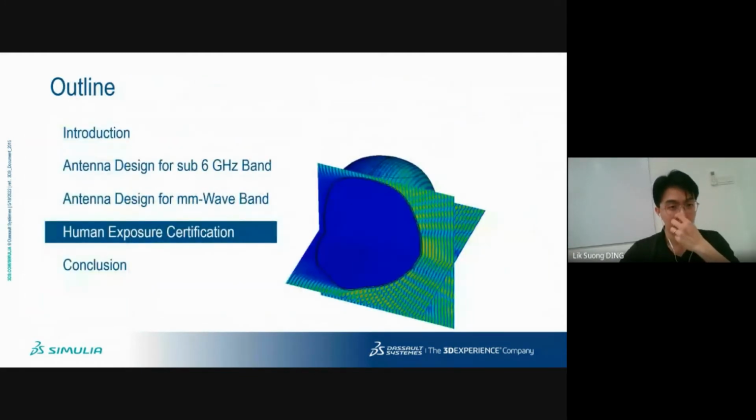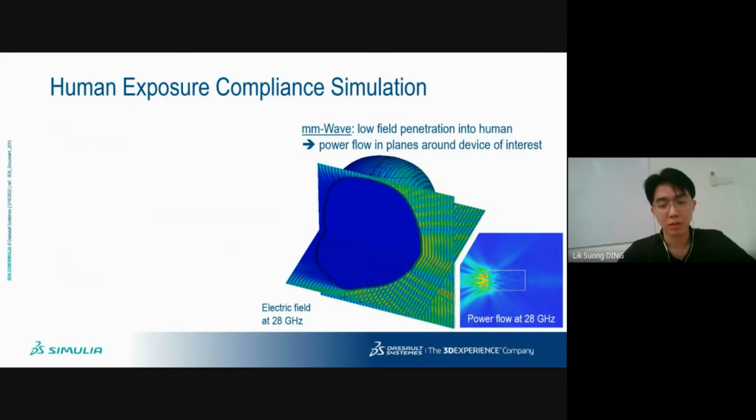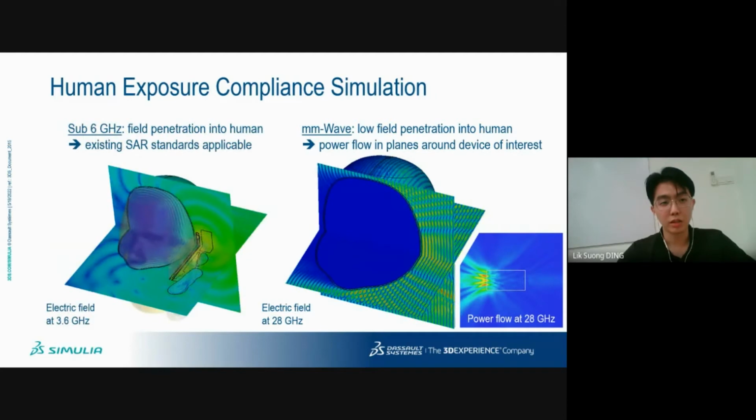So next is human exposure certification. For sub 6 GHz, we normally look at SAR. But for millimeter wave, the penetration into human body is so low that it cannot penetrate into the human body. So to counter this, we can use power flow in planes around the device. So if you use power flow, we'll be able to get the field magnitude at a certain distance. So this is what we are more familiar to, the SAR, specific absorption rate, for sub 6 GHz. So you can see that the penetration into human body is much higher.